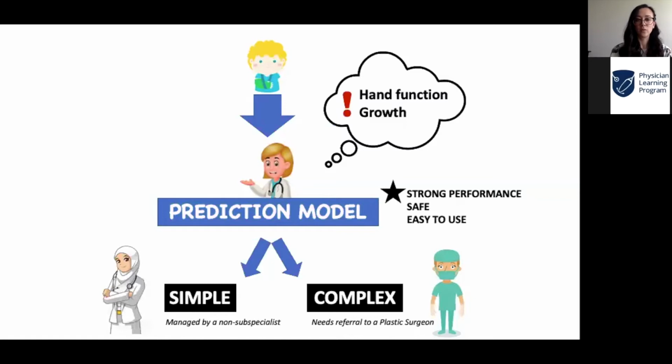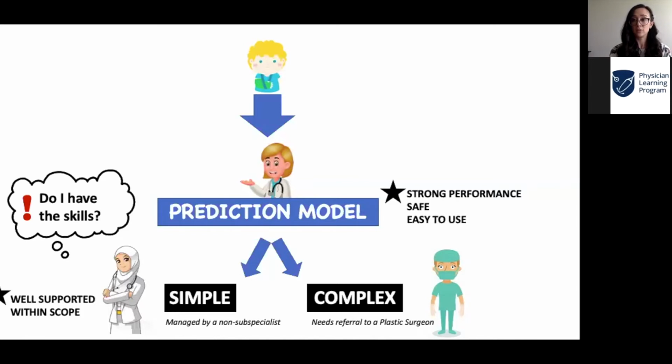And we knew that if we were to make such a prediction model, we'd have to ensure that it was safe. Because when we talked to our emerge doc colleagues, they were concerned about their patients' hand function and growth potential and where these patients were going to get follow-up. And we knew from a downstream point of view, if we were to make such a prediction model, we would have to ensure that the non-subspecialists were equipped to manage the simple pediatric hand fractures.